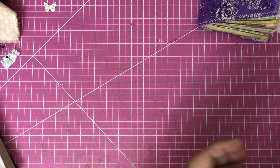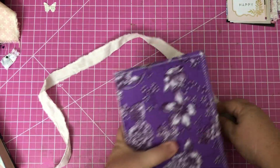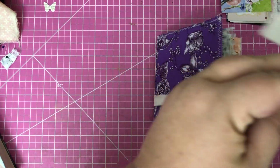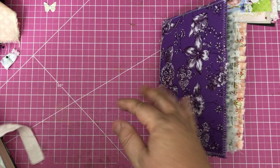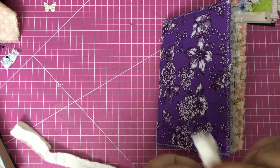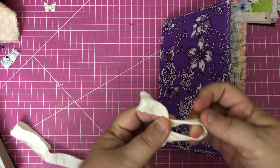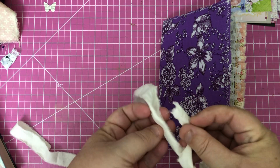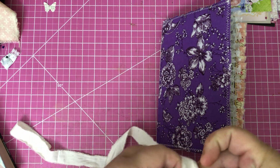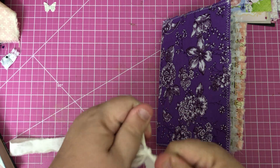What I decided I think that I want to do, let me see if this is long enough. This piece of muslin, it might not be long enough. Maybe. Let's test it out and see. What I was thinking was to kind of tie a knot on one end, but leaving the loop. Let me see. We'll just play, see if I can make this work. Okay, I was going to tie to where this left a loop right here.